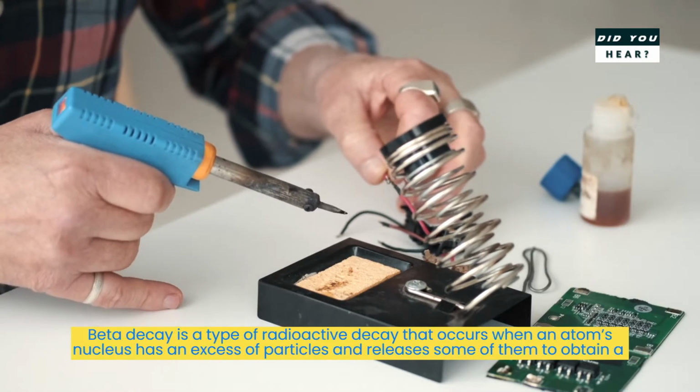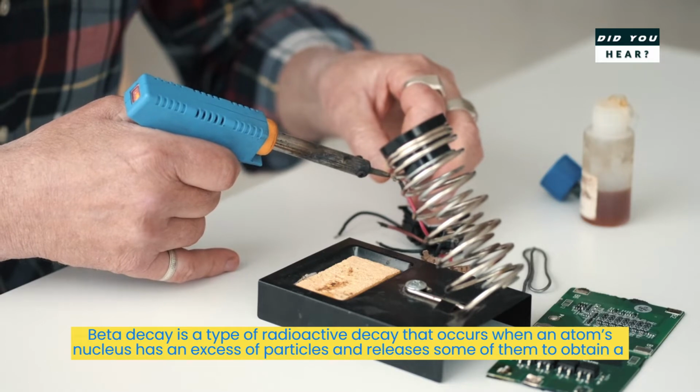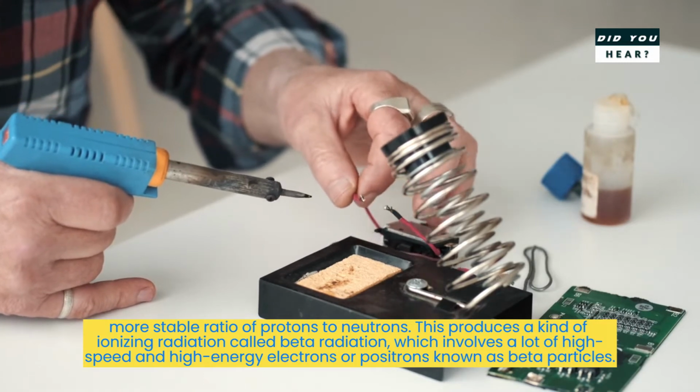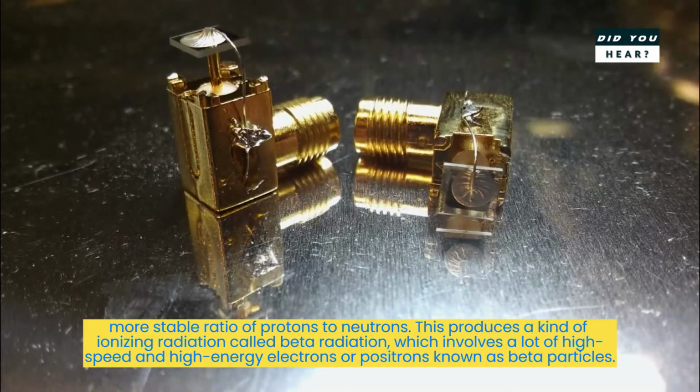Beta decay is a type of radioactive decay that occurs when an atom's nucleus has an excess of particles and releases some of them to obtain a more stable ratio of protons to neutrons. This produces a kind of ionizing radiation called beta radiation, which involves a lot of high-speed and high-energy electrons or positrons known as beta particles.